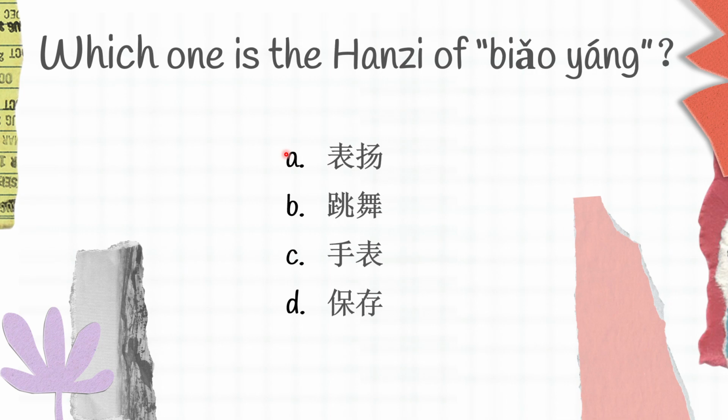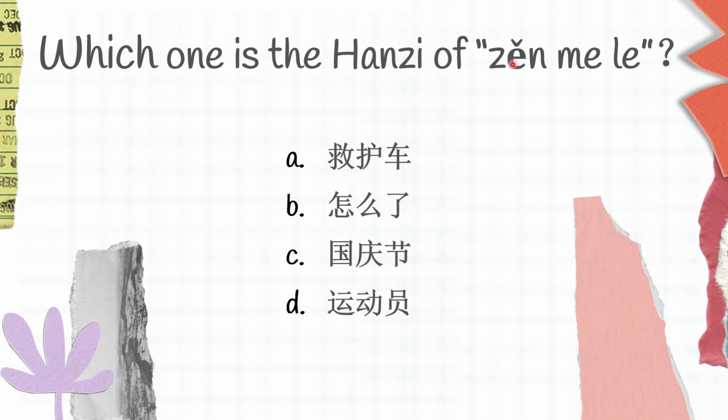Let's move on to the next question. Which one is the hanzi of 怎么了? You can try to recall first. A is 救护车, B is 怎么了, C is 国庆节, D is 运动员. The right answer for this question is B.